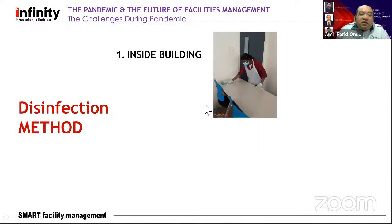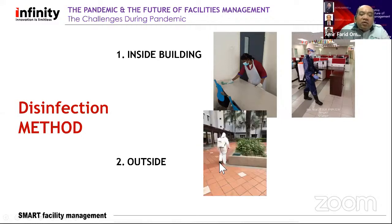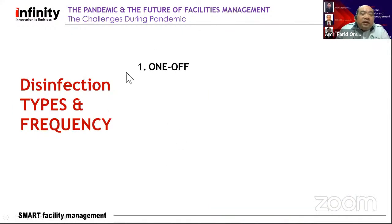And then you can do it whether inside the building, mopping or spraying, or outside the building. Outside, we usually go more on spraying because it usually involves the infrastructure, and the spray method is more suitable for the outside of the building. All right, and then how frequently we have to do it, that is another thing that we have to think of.